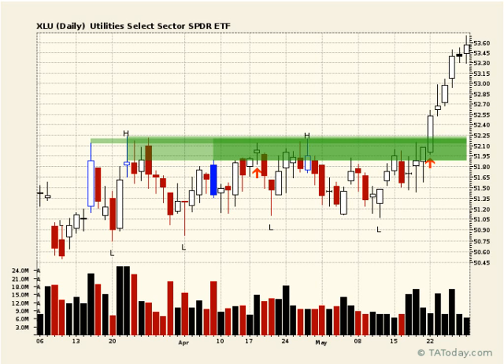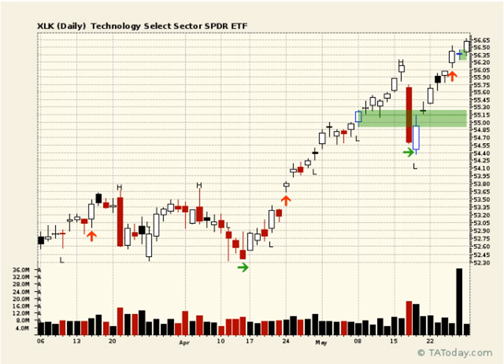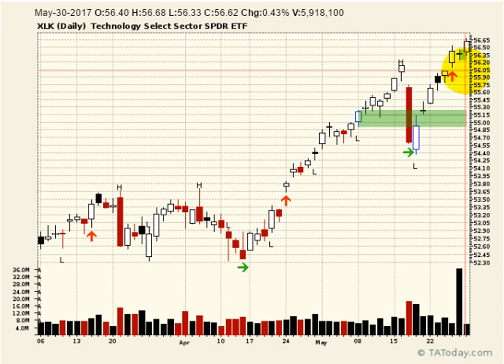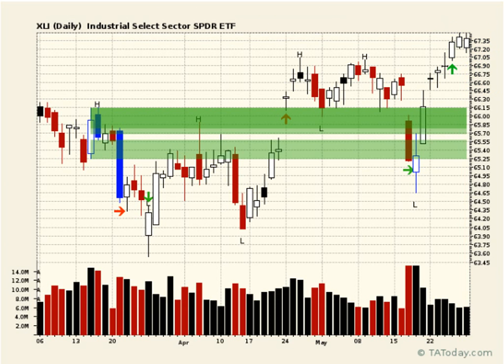If we go to the safety stocks, utilities have been on a tear. The other one that's been on a tear is the durables, and both of those continue to push and test at the highs. Technology, of course, is what's been driving this entire market, and today was no different. Pushes up, makes a new high again. Industrials, also a big mover. They're up at the top, still hanging at the highs.